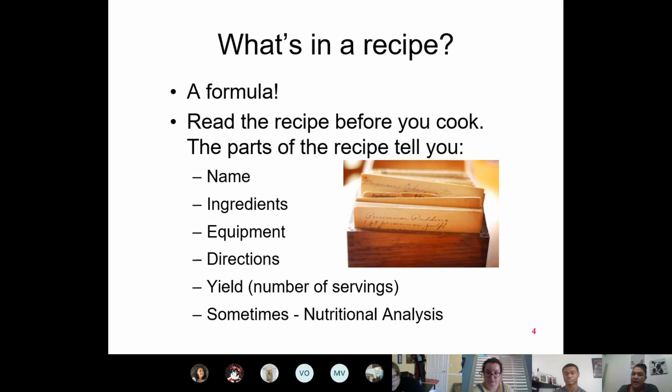But there are things called flexible recipes and inflexible recipes. Baking recipes are not flexible, meaning I shouldn't be adding or taking things away unless I have a firm understanding of the science behind baking, because that's what baking is. It's a science.